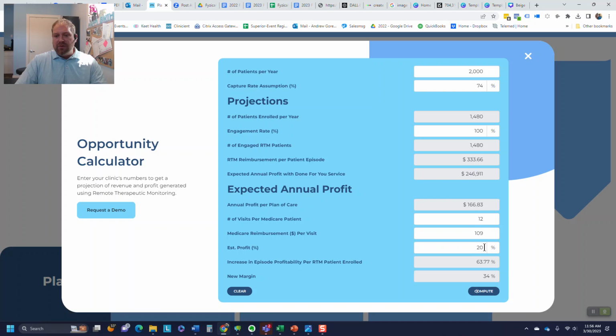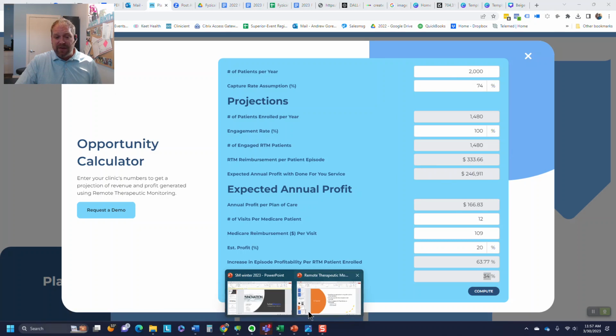Okay. So now I just increased my profit margin by 63.77%, right? That takes me from a 20% margin to a 34% margin just by implementing this program right now. So pretty powerful stuff if you ask me.